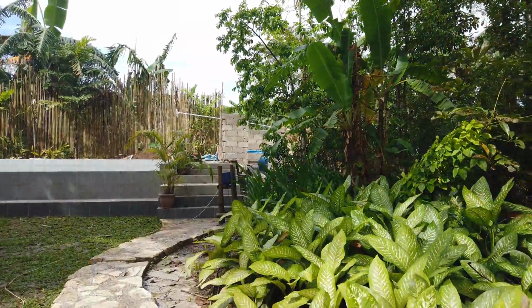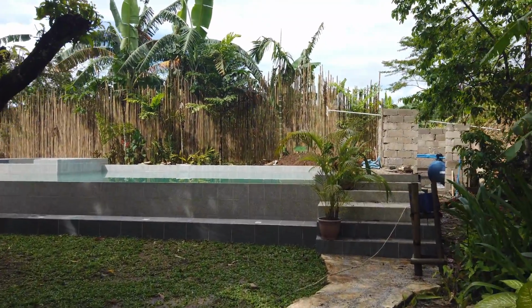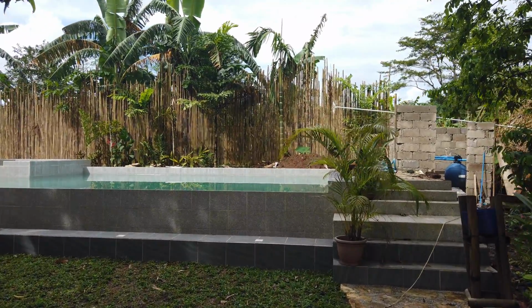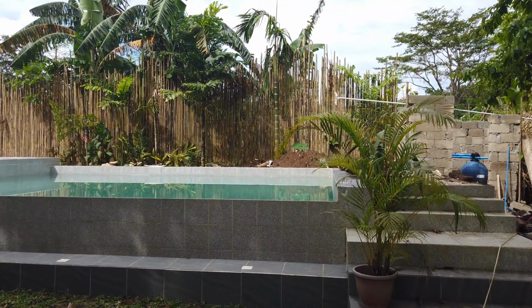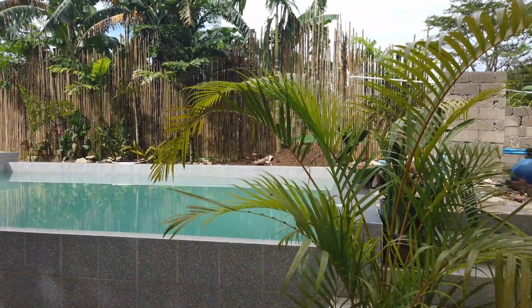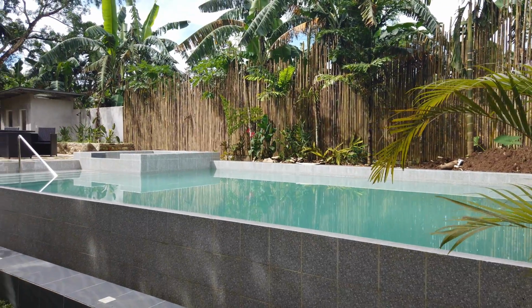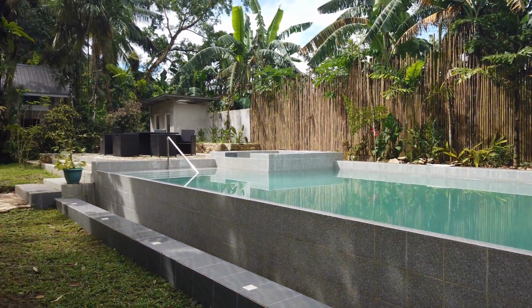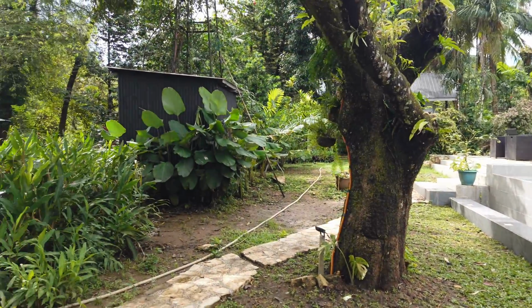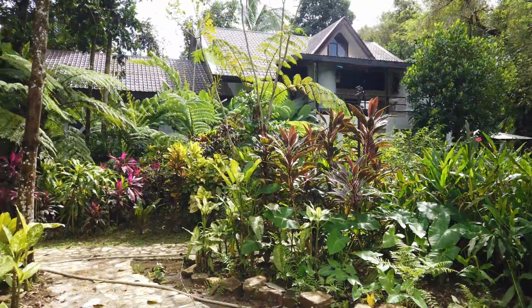And we're approaching the swimming pool. Okay, unfortunately, the swimming pool is not operational because it was affected by the recent typhoon. There's the pool. And there's the family room or family cottage.